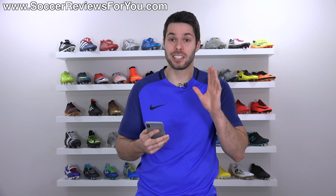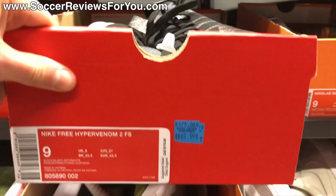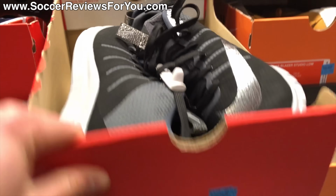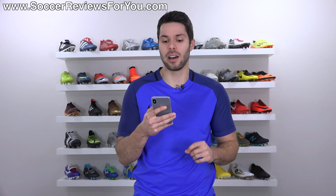Moving on, because there's actually a lot more, I saw the Nike Free Hypervenom 2 sneaker in a nice black and chrome color. It had a really cool chrome Nike swoosh. Those were marked down to $69.99 with the extra discount. Converted to US would have been $43, which is really cheap for those. A very, very comfortable sneaker if you ever come across those at an outlet store.